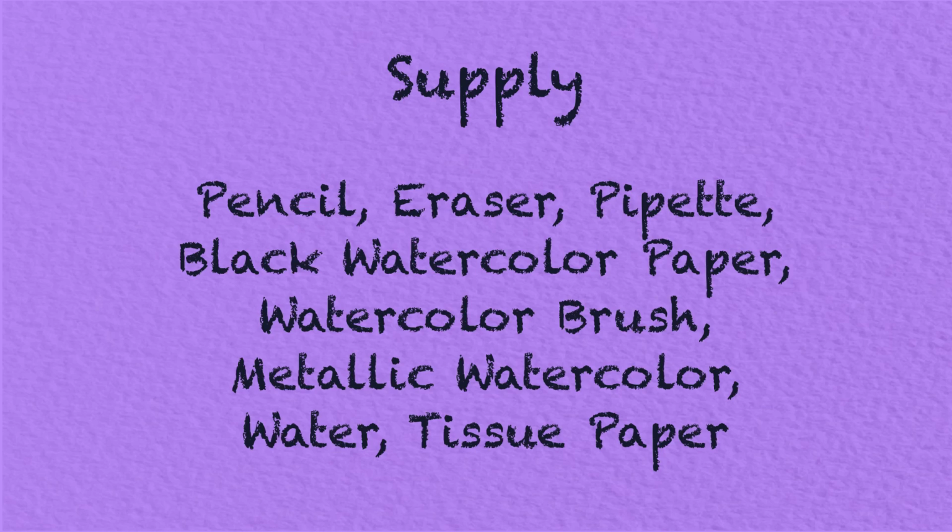Today, I will be painting a hermit crab with metallic watercolor on black paper.